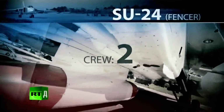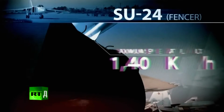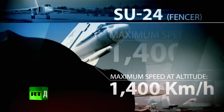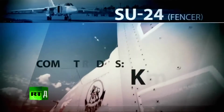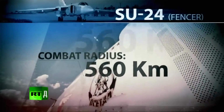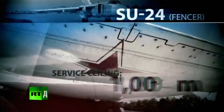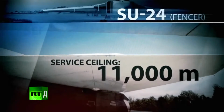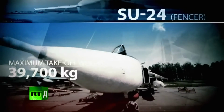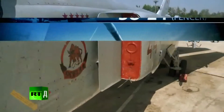Su-24, Fencer. Crew 2. Maximum speed 1,400 kilometers per hour. Combat radius 560 kilometers. Service ceiling 11,000 meters. Maximum takeoff weight 39,700 kilograms.